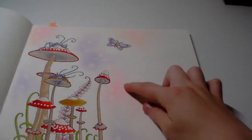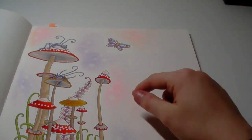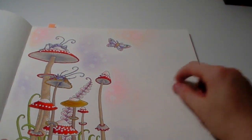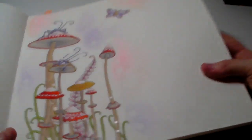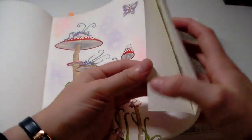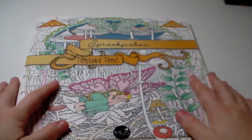I then went in with some pastel in the background, and then used my Derwent battery eraser to rub out some circles. But yeah, this one was the least detailed picture I think in this whole book. But I can't wait to do some more gouache in here because the paper is absolutely amazing for it. It's really thick. So that one was really great fun too, and I'm glad I got those two done.